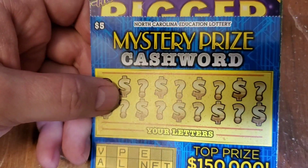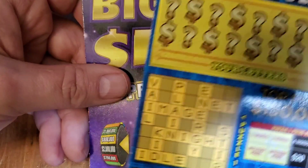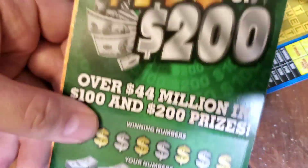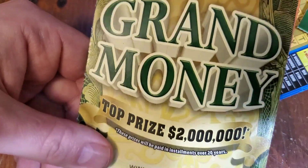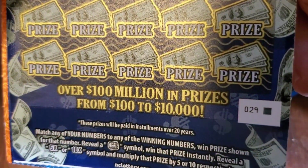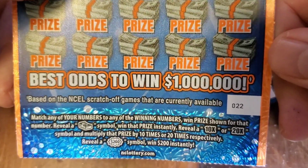Welcome back, everybody. Scratch of the Doge here. Have $110 in tickets. We have a $5 mystery prize cash word. The bigger spin. They load their tickets in reverse, so this is the first ticket in the pack. We have the 100 or 200. First ticket in the pack for them. We have the grand money. It wasn't the ticket I asked for, but when he tore it off, I said, I'll take it. Ticket number 25. Then we have spectacular riches. First ticket in the pack, ticket number 29 for them. And then Millionaire Maker. This is the one in the scene just a few moments ago. I hit the 10X for 300. So let's get scratching.